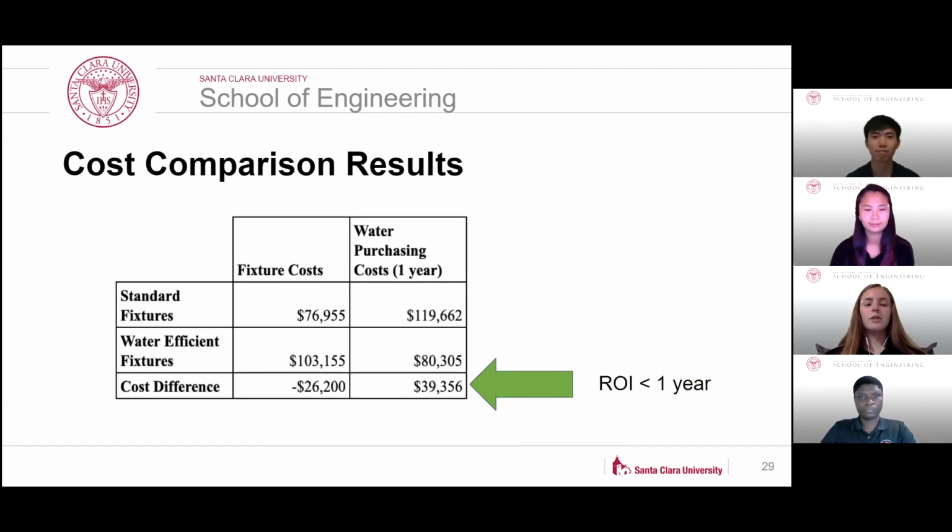When comparing just the difference in fixture costs, using water-efficient fixtures cost a little over $26,000 more. But when we compare the water purchasing costs, the water-efficient fixtures save around $39,000 annually. This means that a return on investment can be achieved in under 1 year. While the increase in upfront costs is not always the most appealing, we would recommend for the project to use water-efficient fixtures because of the savings over time.